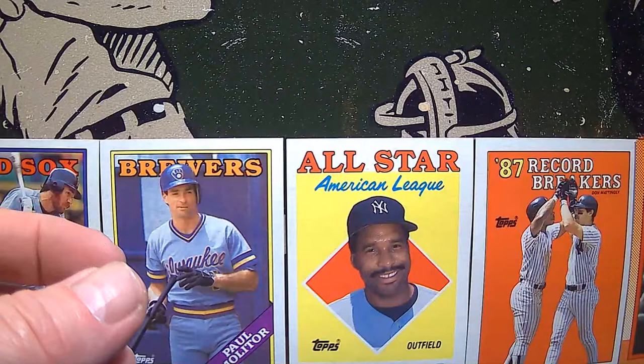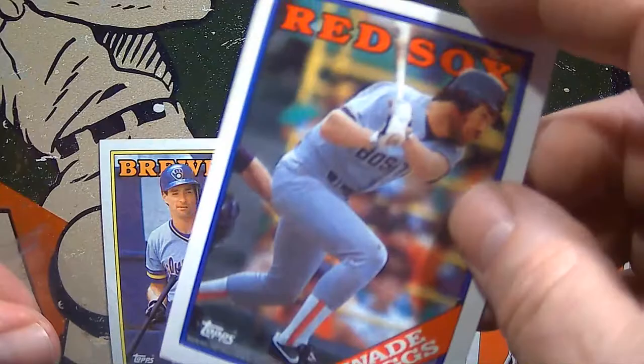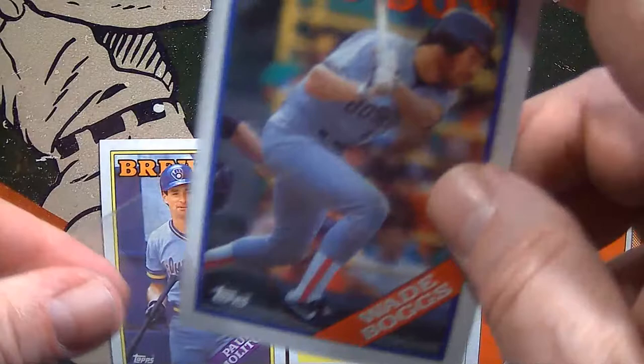Gradeworthy collects Mattingly and Boggs. Yeah, I'm a big fan of both of those players, Mattingly and Boggs. Looks like the Boggs got a little bit of problems with the machine on the bottom edge here. It's a bit rough. That happens, though.